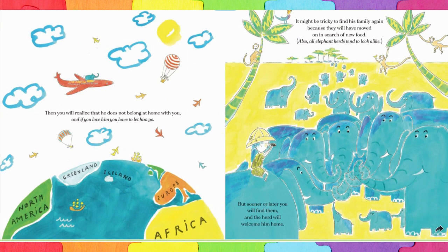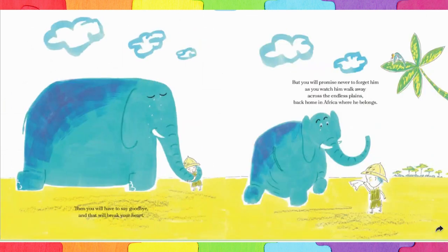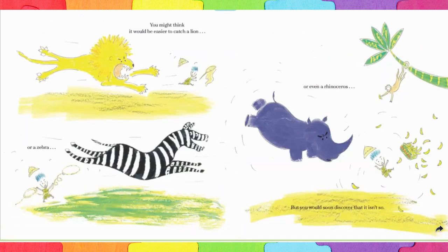It might be tricky to find his family again because they will have moved on in search of new food. Also, all elephant herds tend to look alike. But sooner or later, you will find them and the herd will welcome him home. Then you will have to say goodbye and that will break your heart. But you will promise never to forget him as you watch him walk away across the endless plains back home in Africa where he belongs.